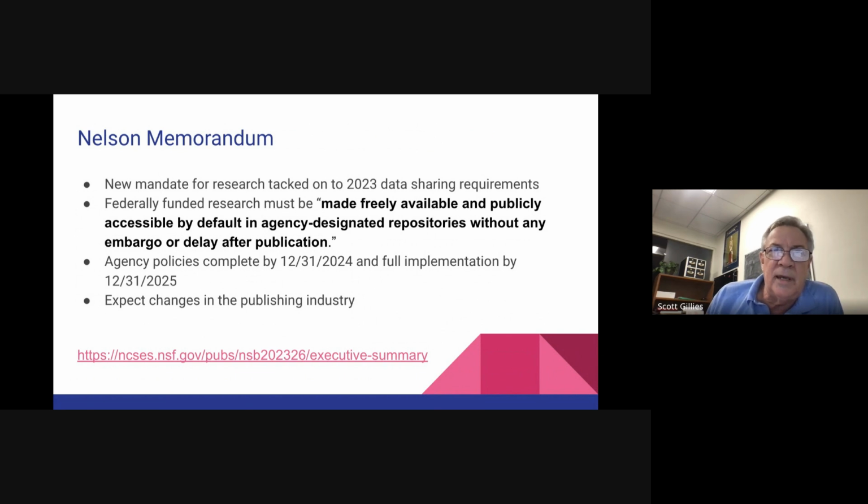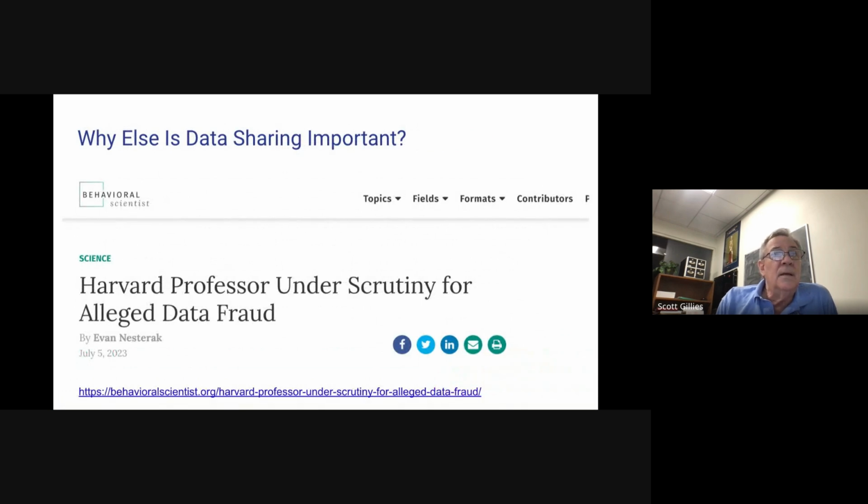There's a timeline. By the end of this year, federal agencies are supposed to have their new policies in place, and by the end of 2025, everything should be fully implemented, and according to Plan A, all articles will be available free of embargo. This is going to cause a lot of changes in the publishing industry. We will have to wait and see. Why else is data sharing important? It facilitates the reuse of data for other studies and for transparency so that scholars can check the data underlying a study, checking for honesty and accuracy.